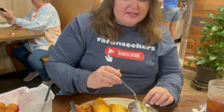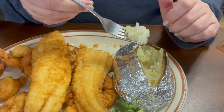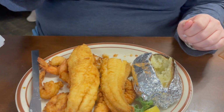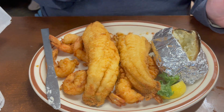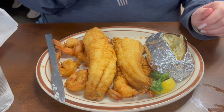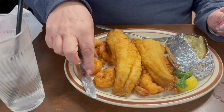David, this potato is steaming hot and it's white. You can tell it hasn't been reheated. So you know that's how I like my baked potato. We both like our baked potatoes that way. This is so good. The baked potato is excellent. How about your shrimp? How do you like those? Oh, the shrimp are also excellent.